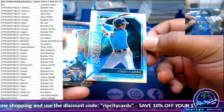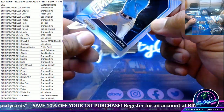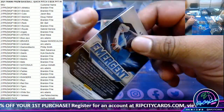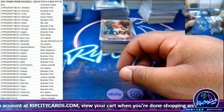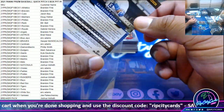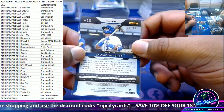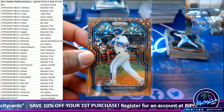Got a Yeti cap, a... I'm not even sure how you pronounce that. The Silver Emergent for the Marlins. The Tier 3 Salvador Perez to 40 Royals.